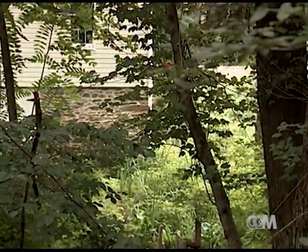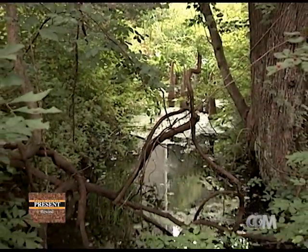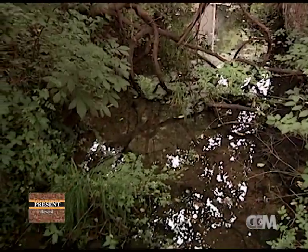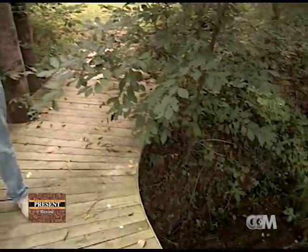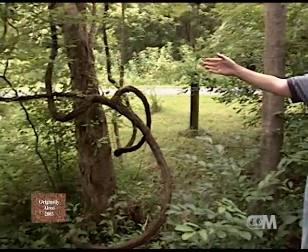What you're looking at is the tailrace at Hyattstown Mill. This is where the spent water that flowed over the wheel went back into the main stream. It had to flow slowly enough so that it didn't back up. It didn't flood the stream, but it didn't back up under the mill wheel itself. It flowed back on down where it joined the main branch about a quarter of a mile or so.